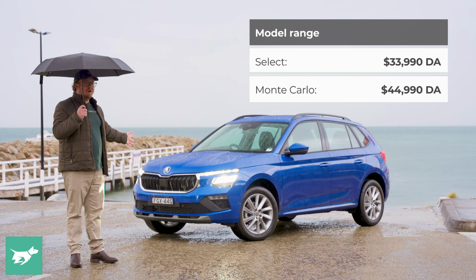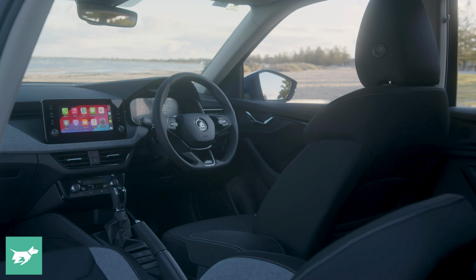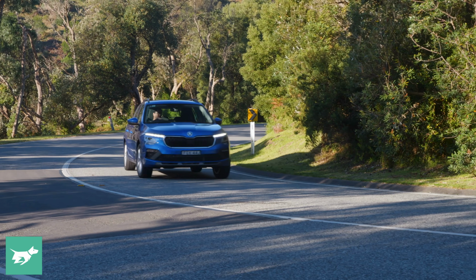In today's video, we're going to be talking about the base Select grade. I'm going to be taking it for a drive, I'm going to have a look inside the interior, and most of all tell you, is this still a fun driving car in 2024?